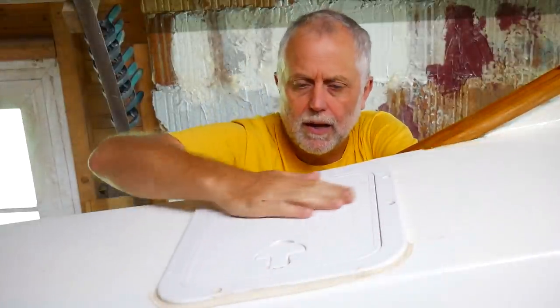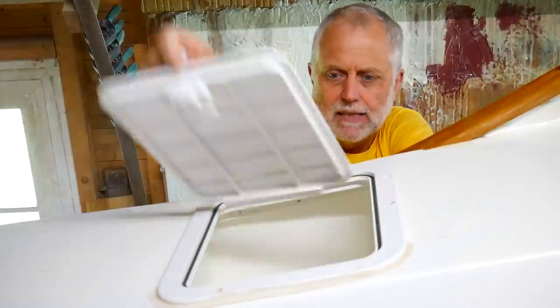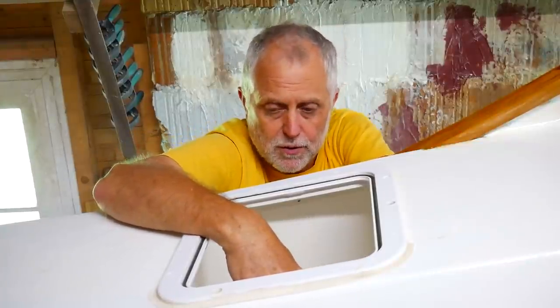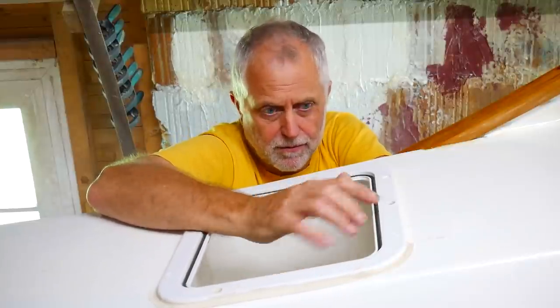I've got this locker here that just gives me access to the day tank filler and recessed locker for the day tank, as I say, diesel tank that feeds the stove, diesel stove. And I wanted to get some kind of drain in there, obviously, if there was any water leaked in there, it would collect in there, and that wouldn't be ideal, so I needed a drain.